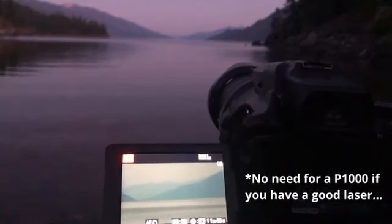So. Let me just try them again. There's the lake. You can see that's water. We're now 6 inches off the ground with the P900. 6 inches off the P1000. 6 inches off the ground with the P900.